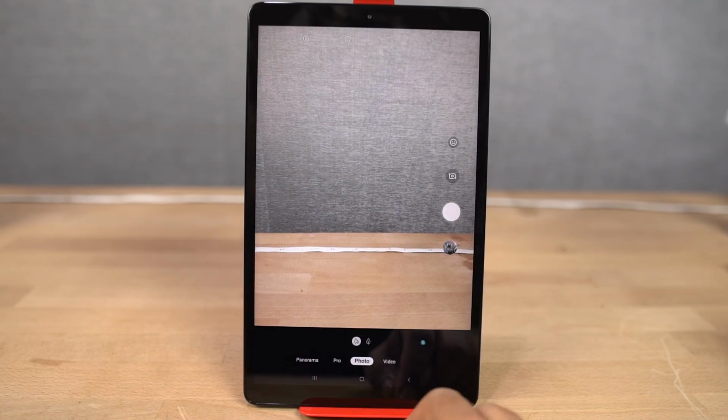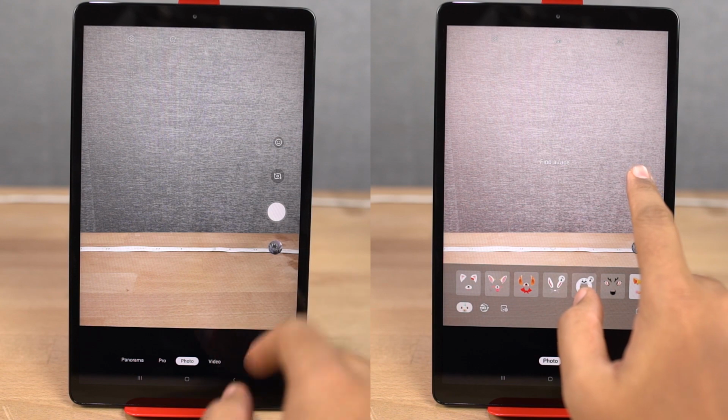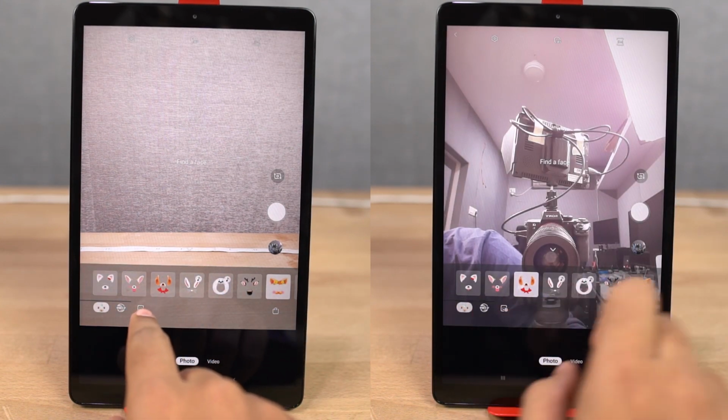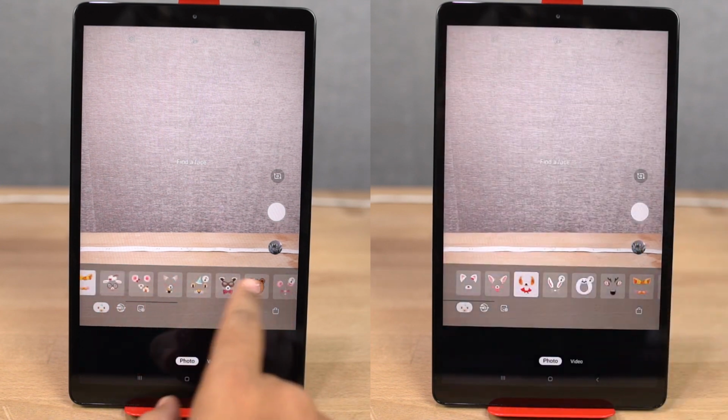Next we have AR stickers. Using this feature, you can put different kinds of stickers on your face in real time and then take pictures with it. It's a pretty cool feature and the number of stickers you have depends on the phone you're using.